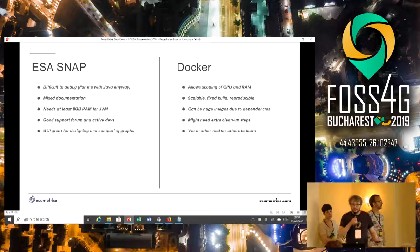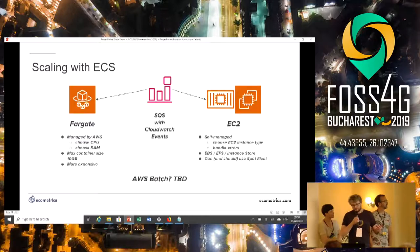Dependencies can cause the images to be really, really big. That's one of the things we're hoping to fix this year. And you might need more cleanup steps, and it's another tool for people to learn at the same time. So we use Elastic Container Service on AWS for managing this. There's two main options you have with that. There's Fargate and there's EC2 for self-managing it.